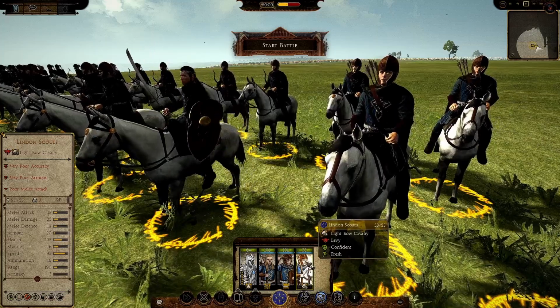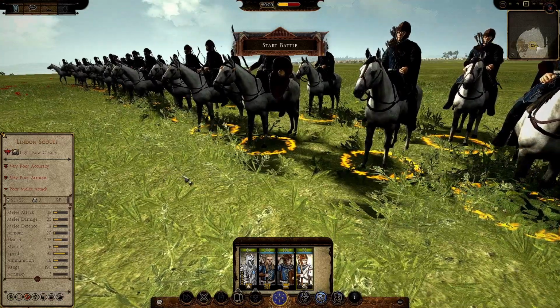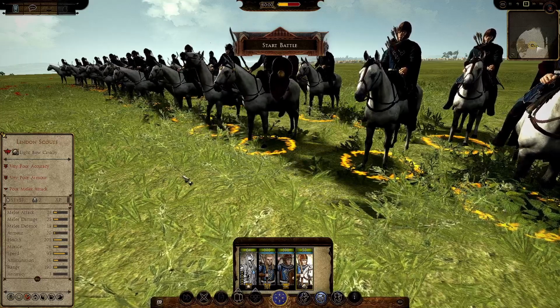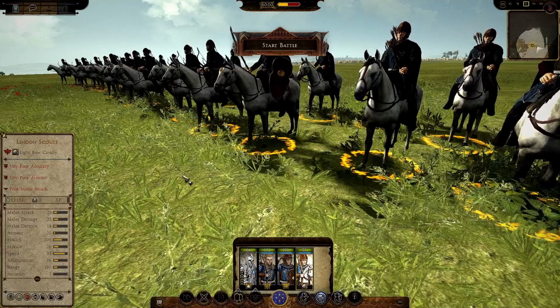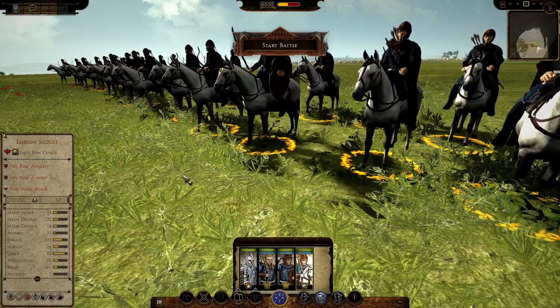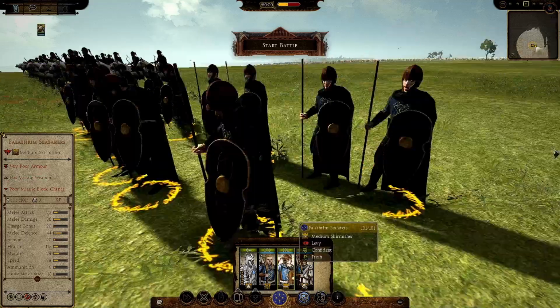They have 53 units in charge. Melee attack is low. They only have good health and great speed. So you can use them for attack and retreat. They will be successful. Now we have Galadrin seafarers.